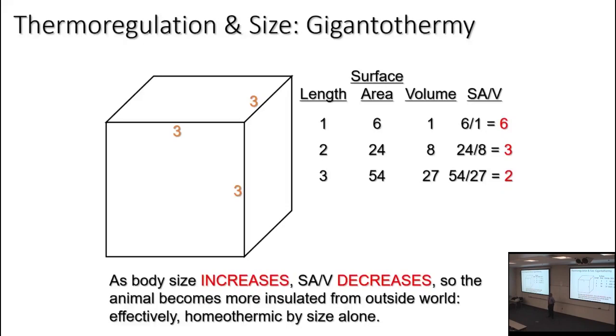In fact, some people have thought that maybe dinosaurs and other large-bodied animals take advantage of this, what they call gigantothermy. You're homeothermic by size alone. Certainly that would help. You can maintain homeothermy without necessarily metabolic regulation. But there's a problem. How do you really maintain it? You're going to have the heat in there. What happens when you're being active and you can't dump that heat? That actually becomes a problem.